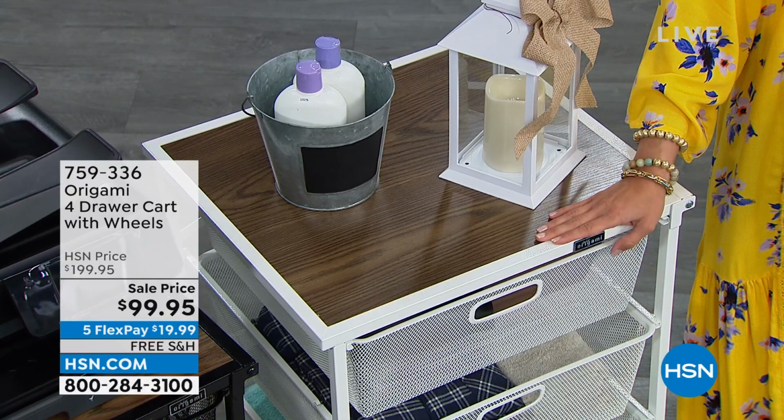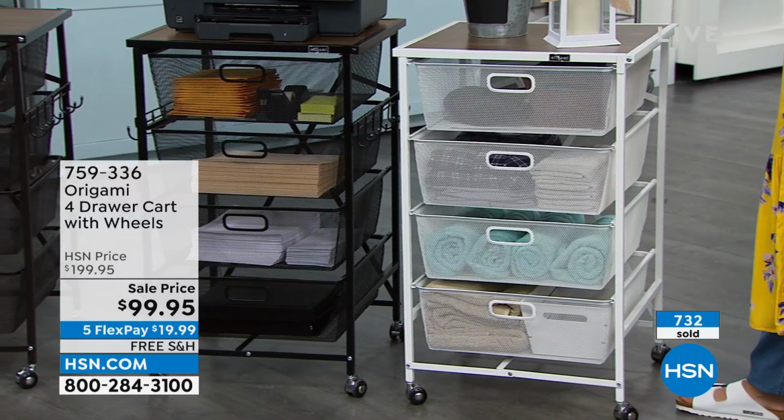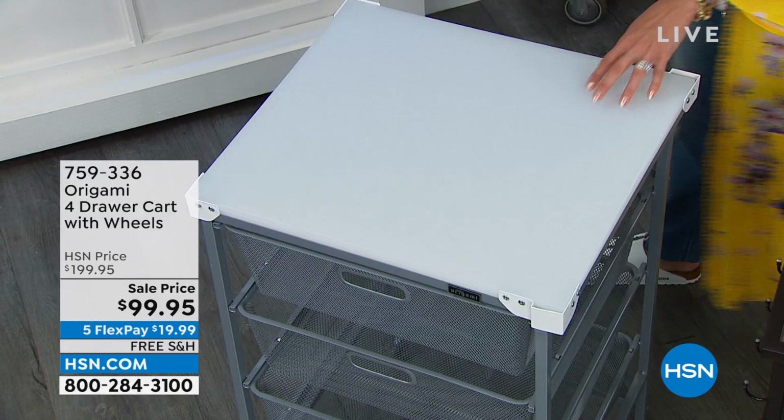So this is the white, and it has that beautiful kind of walnut color wood for all of these up top. We also have it in black, and then we have it in the vintage bronze, and we have this gray, the silver color. And you may notice the gray looks different. That's because there are really neat accessories you can add on to this if you want.